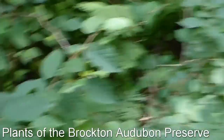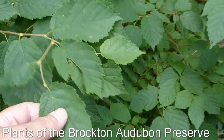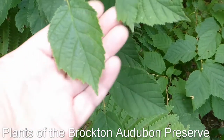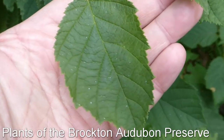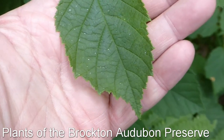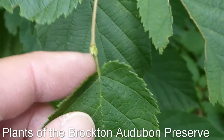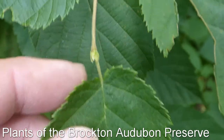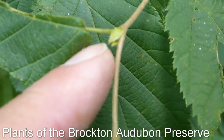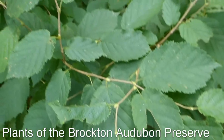Okay, here is a shrub, or sometimes a small tree. It's actually not very common, but it seems to be here. This is American hazelnut. If you look at this leaf, can you see why it would be called a double-toothed leaf? It looks like it has big teeth that in turn have smaller teeth. It also has, at the base of each leaf, little stipules, almost like little tiny leaves of their own. They're in pairs at the base of each leaf, right here. Those stipules and the double-toothed leaves tell you you're looking at American hazelnut.